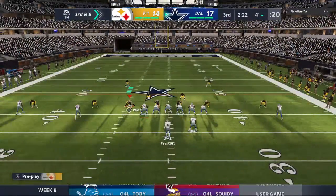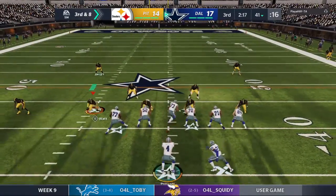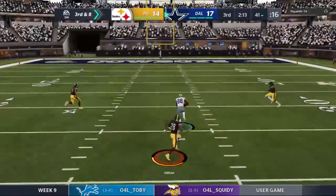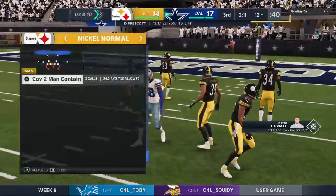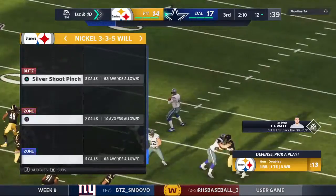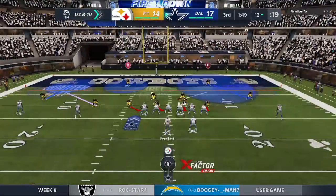The Steelers now in the nickel here on third down. Off play action to Elliott. Here's Prescott. Open man Lamb. It's complete. And he takes it down deep into Pittsburgh territory. It's a big play there on third down. 46 yards. From down at the 12, it's 1st and 10.